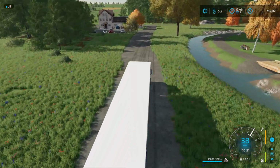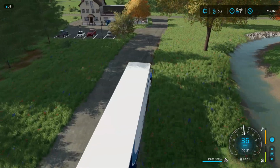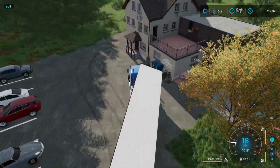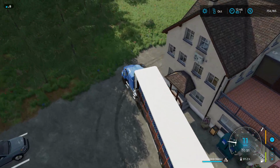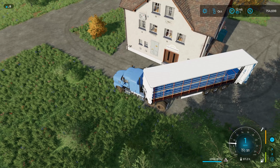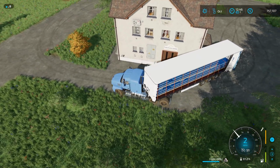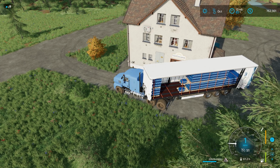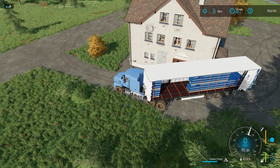But another problem is occurring here, and I did not think about it. Good thing I'm delivering the sugar, because if I wasn't, I wouldn't have caught this. I'll show you what I'm talking about here in a second, and I almost tipped the trailer over coming around this corner, so not a good way to enter here.